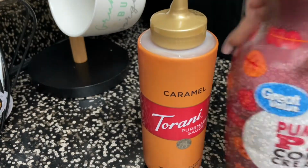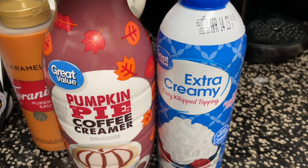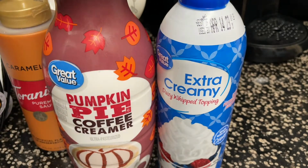Okay, my loves, before we get this cleaning video started, I'm going to have to make me a good old stiff cup of coffee. I am a fall flavor person. I do like fall flavored coffee, lattes, and things like that. So I'm excited to try out this new Great Value Pumpkin Pie Coffee Creamer. I've never tried it before. And I'm going to top my coffee with some whipped cream and some Tarani caramel syrup.